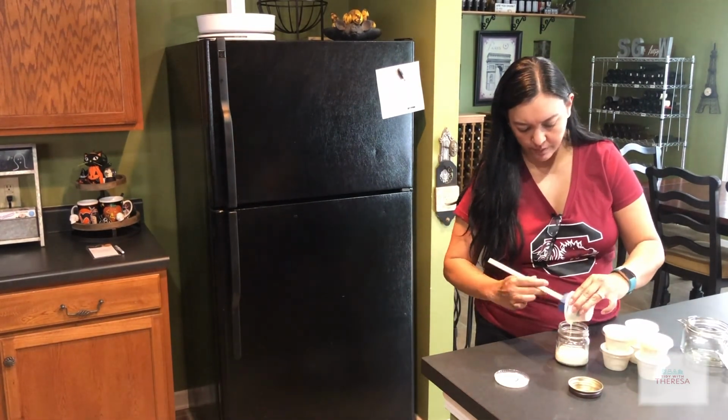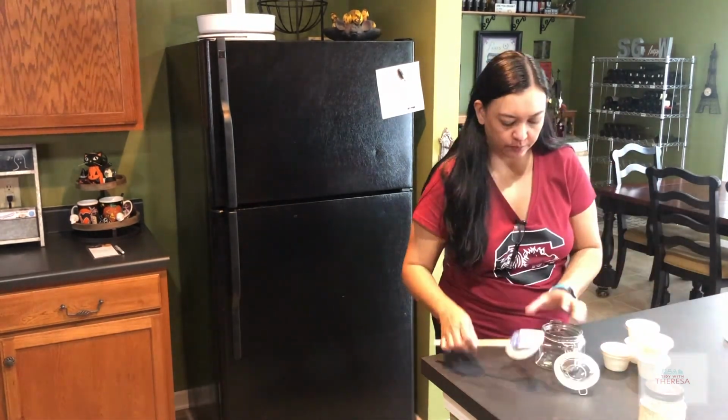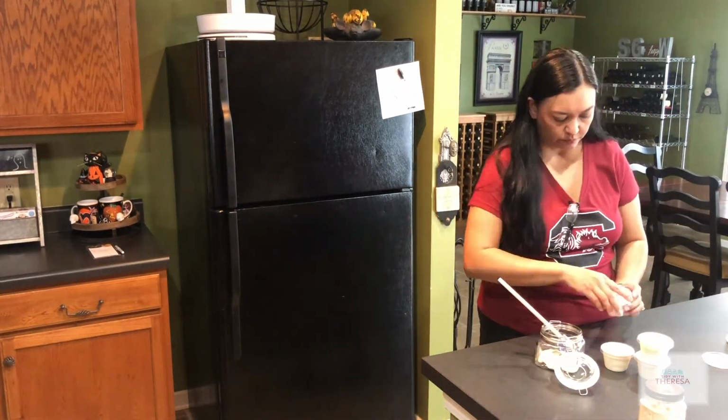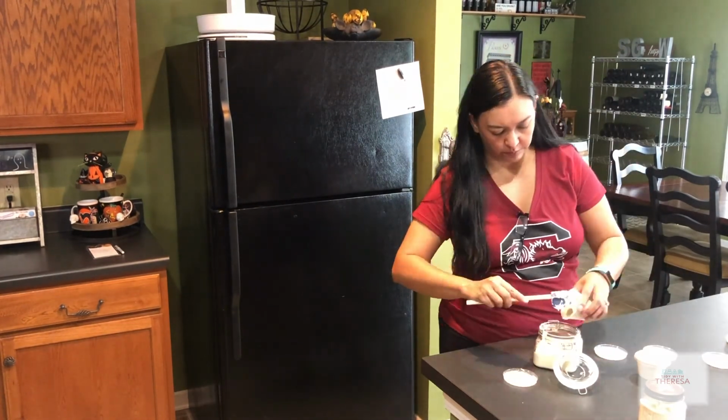So here's that ranch dressing that I'm putting in a couple containers that I got from a local restaurant. For some reason, I just think their ranch dressing is better than anywhere else I can get it or make it. So I'm keeping this stuff. I'm going to use it all. It's so good.